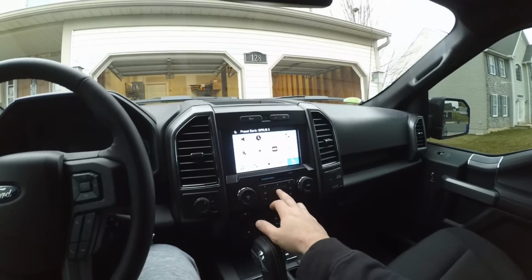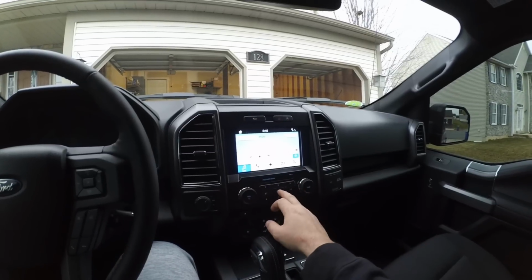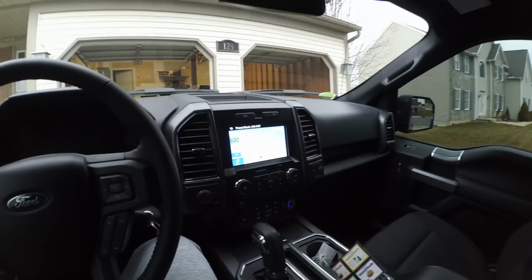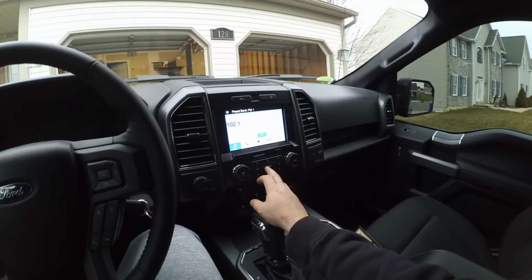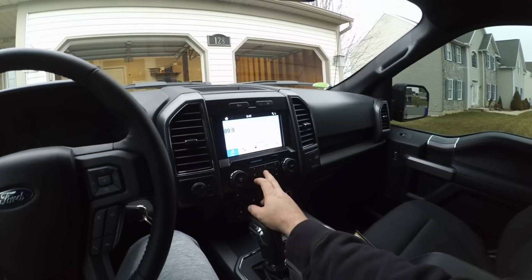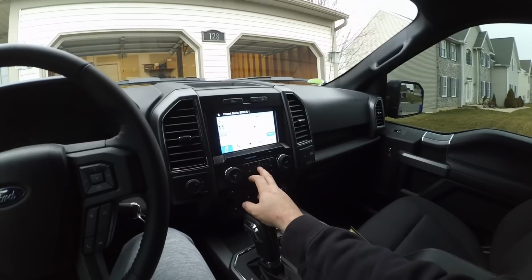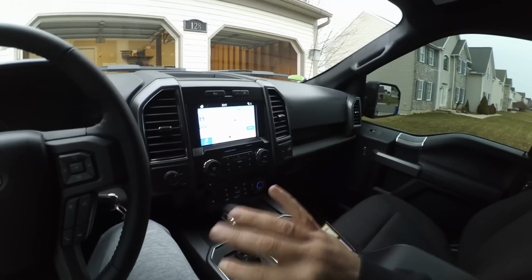Save your options to switch between media. You got your Sirius presets, sources, AM. I wish I could remove some of these presets that I don't like because I don't listen to AM. I can't get FM signals out here too good. So I wish I could just completely remove these presets because when I'm toggling between these, I only want to see Sirius and I want to see my iPhone. I want to get rid of all the other stuff.